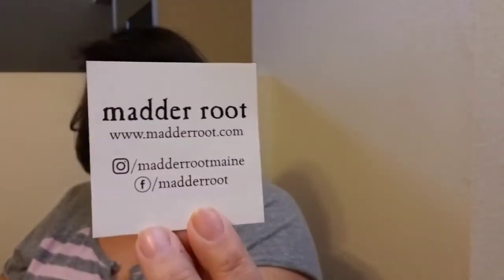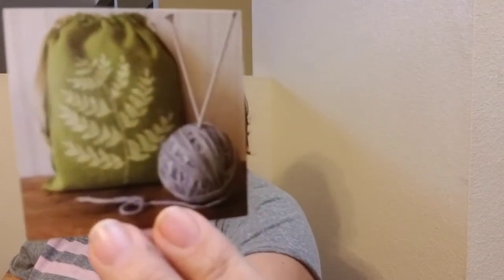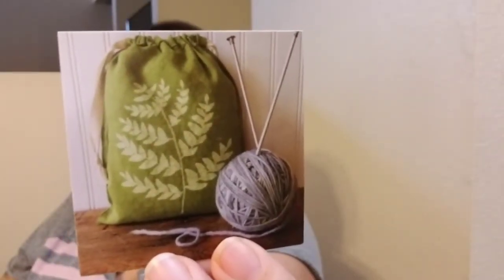That's my new thing. Here's her card with her website on there, and this is the front of the little card. And this is another of the bags that I've seen on her website. Another of the drawstring bags. I think that's the fern pattern. Very pretty. Super cool. So I'm super excited to have that.